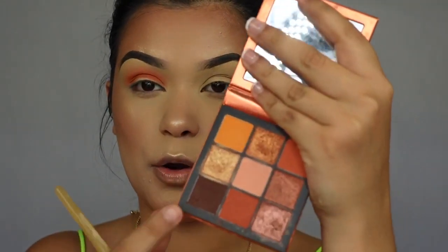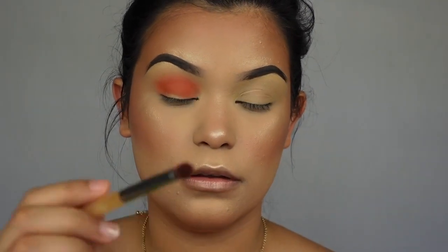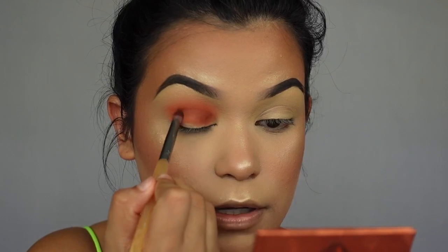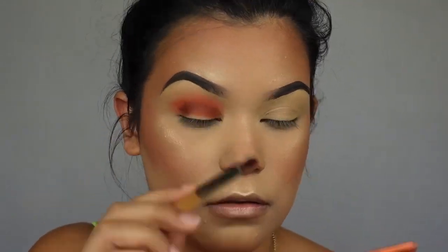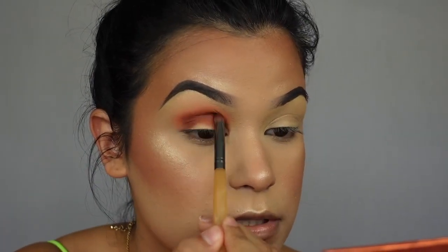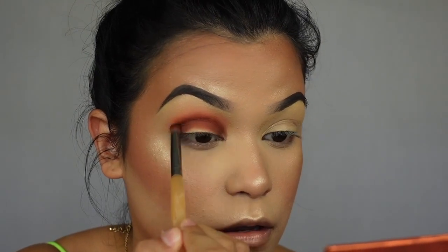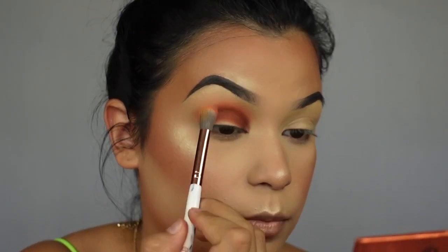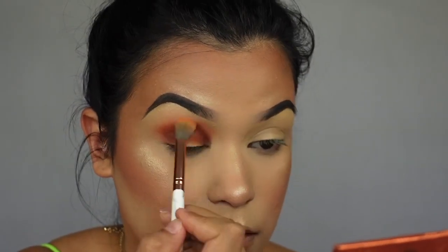Now going in with a small detailed brush, we're going to be going in with that dark brown right in the corner. And we're going to go ahead and leave this right in the crease, going a little bit lower than the crease. And slowly working your way up, but not too high, because we definitely want to see that orange. And if you want, go in with that brush that you just went in with that dark orange, and that'll definitely help blend the two together.